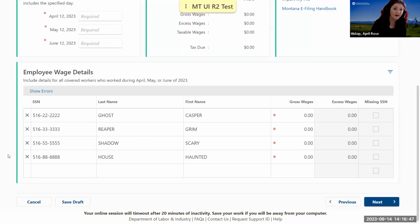If you had to file a zero wage report, so you may have had employees first quarter, but you didn't have them second quarter, and now you're filing a third quarter report, unfortunately, those won't import because you didn't have any wages on the previous quarter. But for any of those quarters where you did, it will automatically import that information for you. The only information that you have to update is the amount of wages that they have earned.